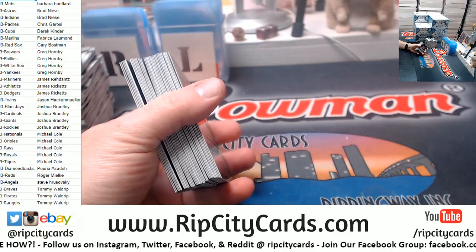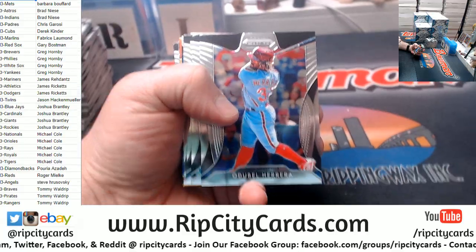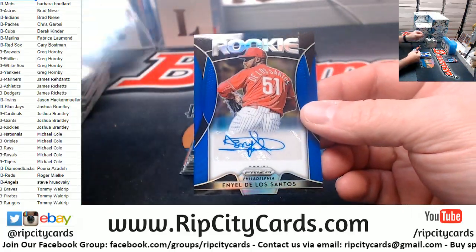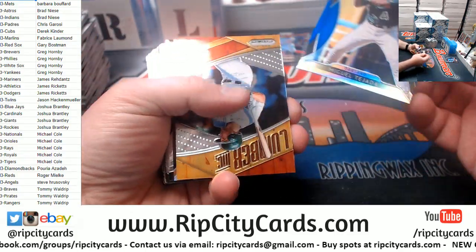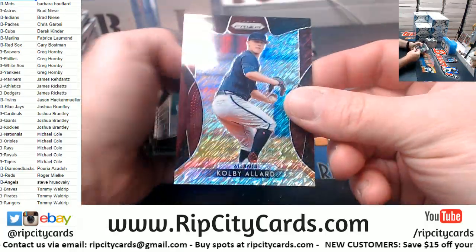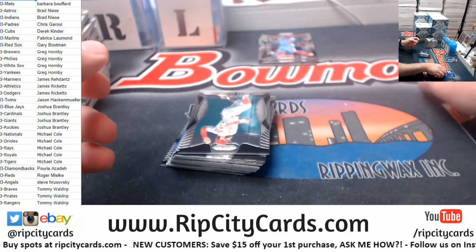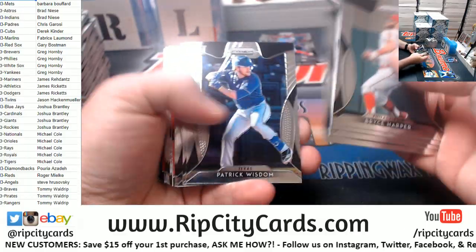Okay, I think I remember most of these. I'll probably have to double check a couple while we do this. A De Los Santos blue autograph for the Phillies right out of the gate. All right, Blues, unnumbered. Colby Allard, rookie to 25, for the Braves. So how do we want to set this up? That's there. That can be there. I think that's fine. I think that'll work for us.